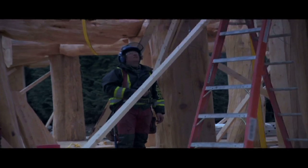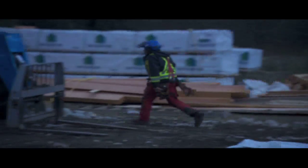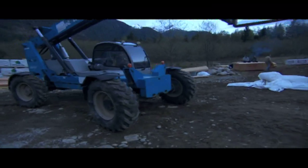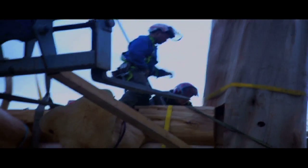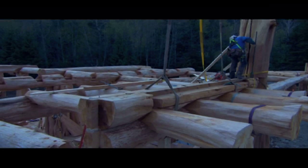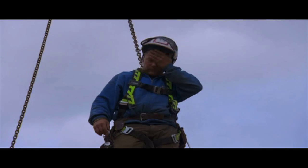Hey Tom, wanna pass me that 4x4 and push with the forklift? I'm hoping that a little force from some heavy machinery will do the trick. I don't want to push too much, otherwise that whole thing is gonna fall over. Is that moving at all or no? Don't think so. This day is never gonna end.